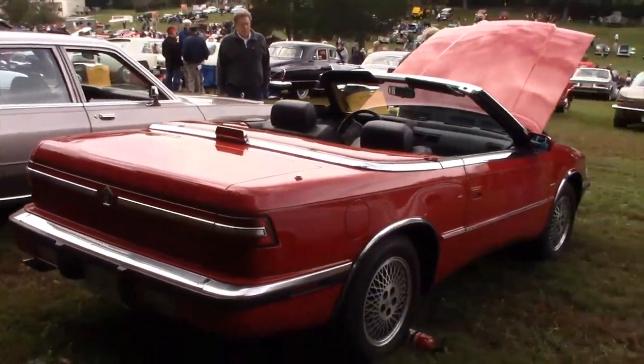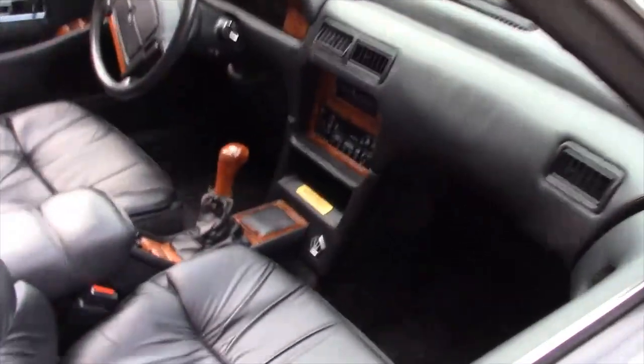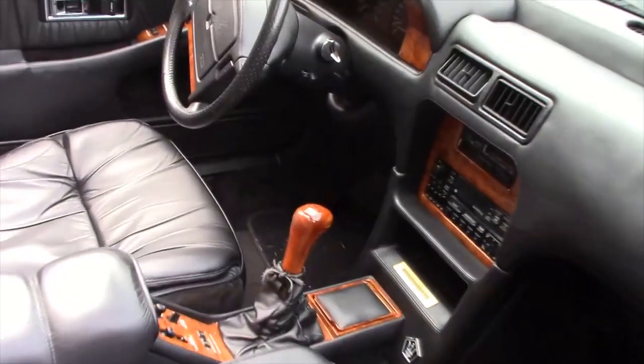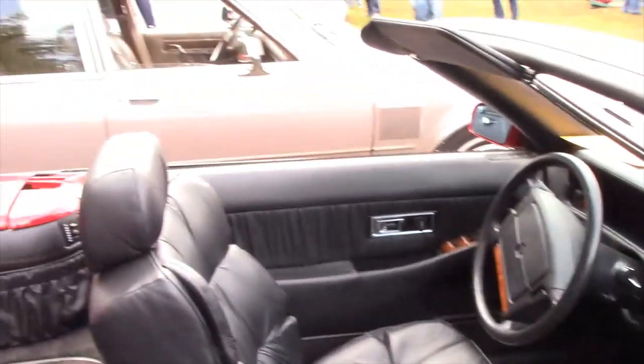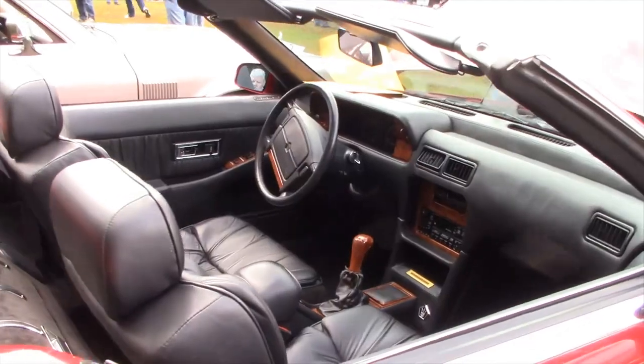This is the Chrysler TC, the Maserati. So let's check out the interior, because that's what this one's all about. It's the interior. Wow. And being a stick shift, this one is uber, uber rare. Not a lot of these were manual transmission cars.